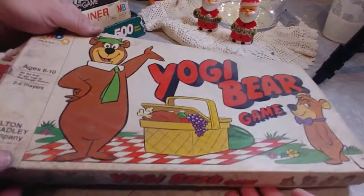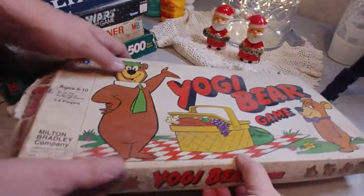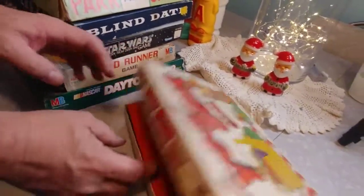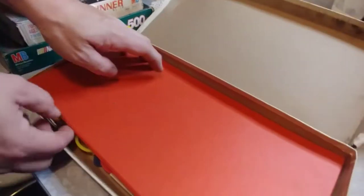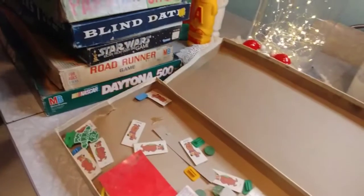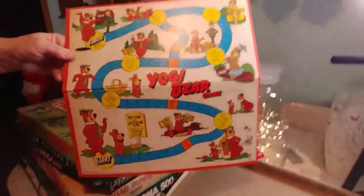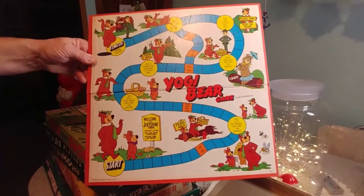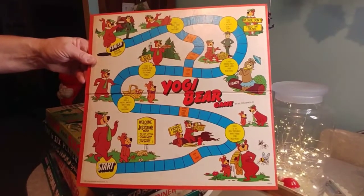This game kind of is like... Oh, can you get it? No, this side's taped. On the other, just open it one side. All right, so let's pull the board out here. Okay, so the board is so super cool. This is kind of like Chutes and Ladders, but look at that board. That board looks awesome. We got Yogi and Boo Boo and Ranger Smith and I don't remember her.